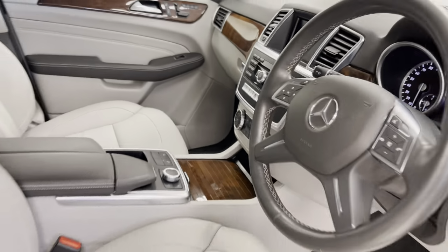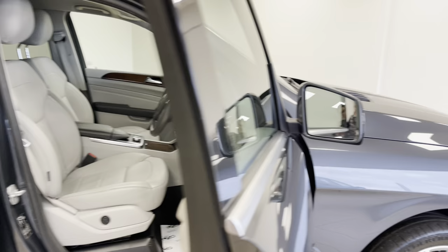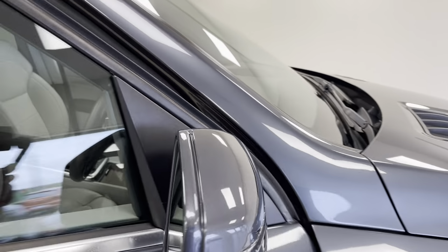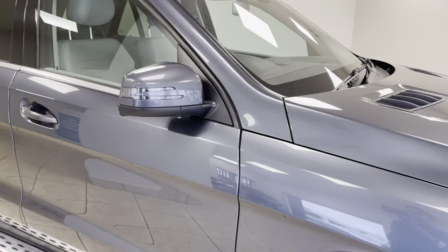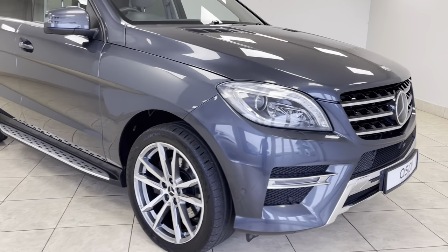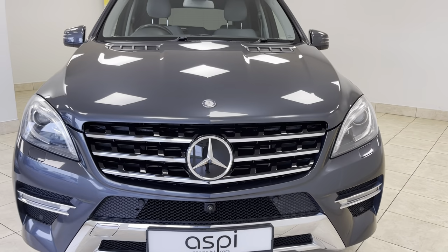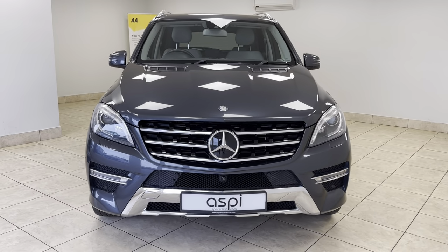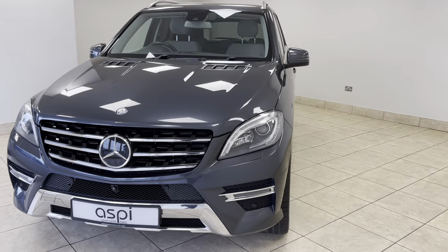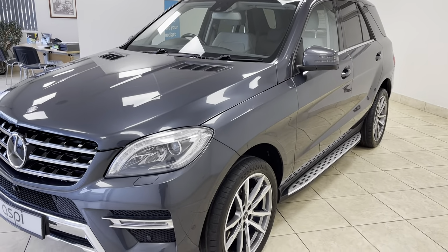Full details of this car's magnificent specification can be found directly on our website, which is www.aspiecars.com. All of our cars are fully prepared to an industry-leading standard, both mechanically and cosmetically, and this wonderful Mercedes-Benz ML350 AMG Sport will be no exception.